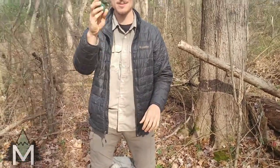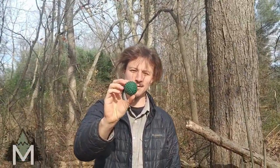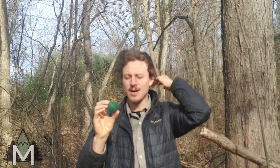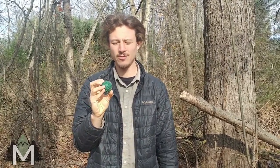Let's see. Then there's the massage ball. A lot of people have cork balls, or I already own this one, so I just use this guy, the massage ball. And I really thought I would like this because it's really nice to massage your feet out, even if you're not hiking, just every day. But it just became a pain in the butt. Just for your feet, perfect.